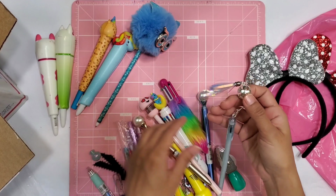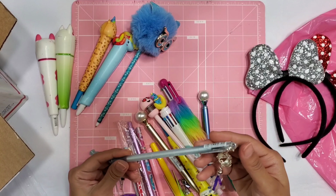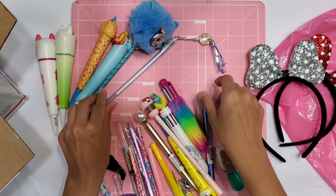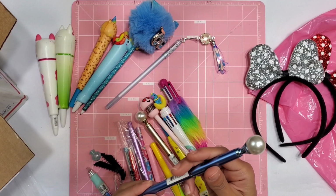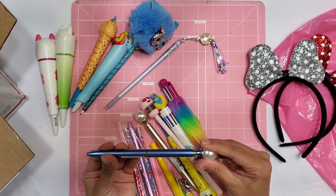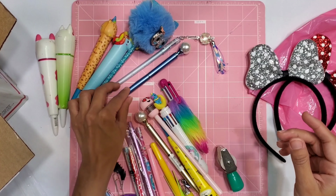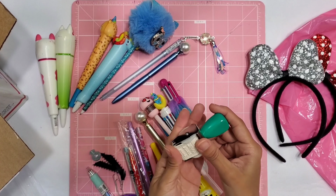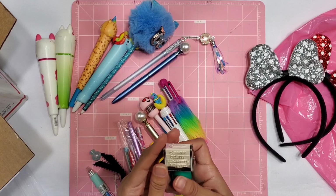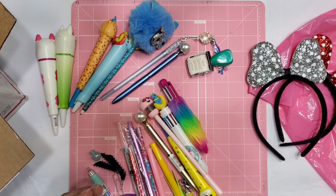I love that. Over here we have one that has a little gem on it. Super cute and blue. This one is super gorgeous. It's a blue one with a pearl on the top. Oh, I love this one. So pretty. Over here we have a stamp roller. This one has the months. Super cute. I love that.